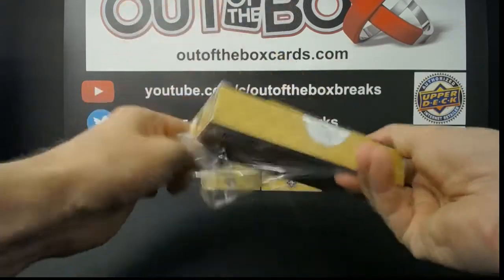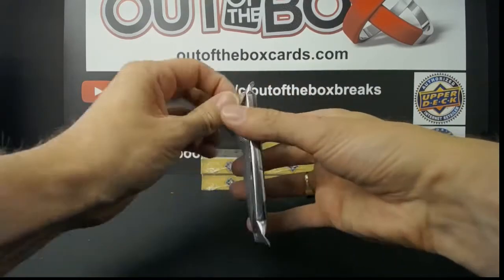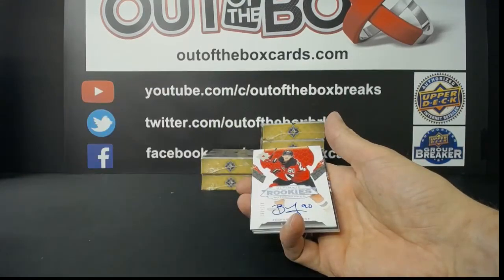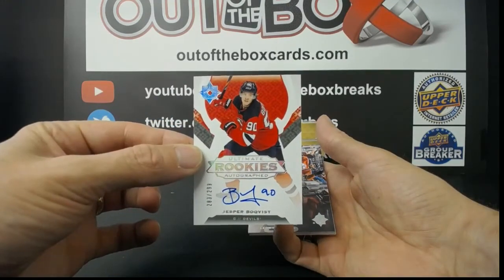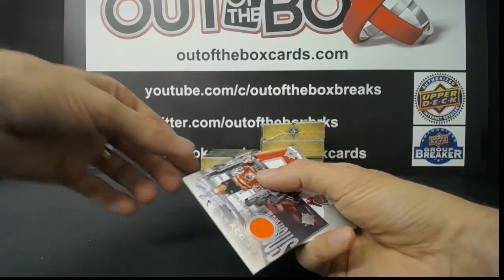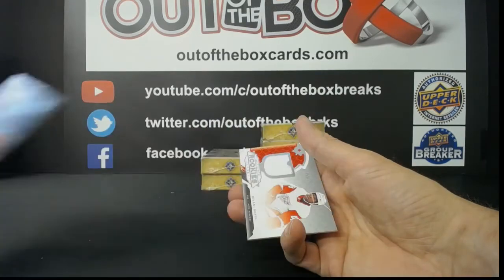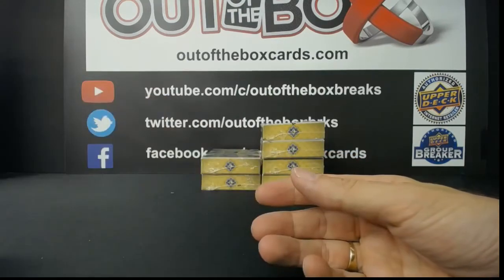Box number 2. Johnny Gaudreau out of 149 for the Calgary Flames. Ultimate Rookie Auto out of 299, Jesper Boqvist for the New Jersey Devils. Ultimate Rookie Auto. Nice hit for the Edmonton Oilers out of 99. Ultimate Access Jersey Auto, Leon Draisaitl. And Ultimate Rookie Jersey, Givani Smith out of 399 for Detroit.